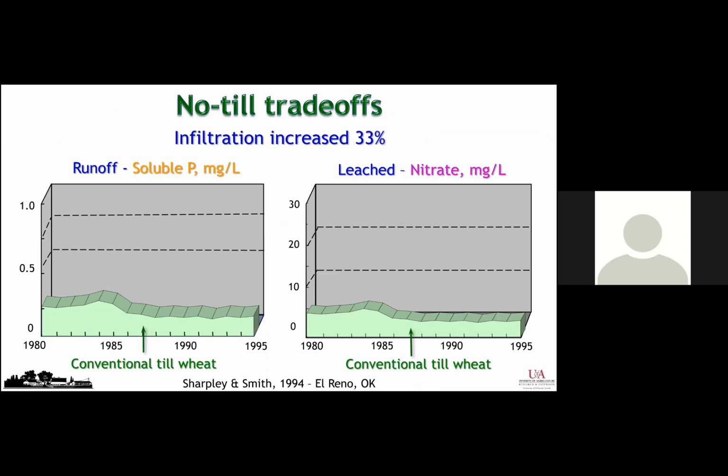By looking at runoff from those watersheds in El Reno again, this is soluble phosphorus from the conventionally tilled, not much happening at all. It just pretty much is under conventional tillage, which was fallow in the winter. We do see these concentrations, these are mean annual averages, just bounce around a little bit because of year-to-year fluctuations in rainfall. What happened when we looked at the soluble phosphorus? It did go up. It went up from around 0.2, 0.25 up to 0.75 parts per million in the runoff.